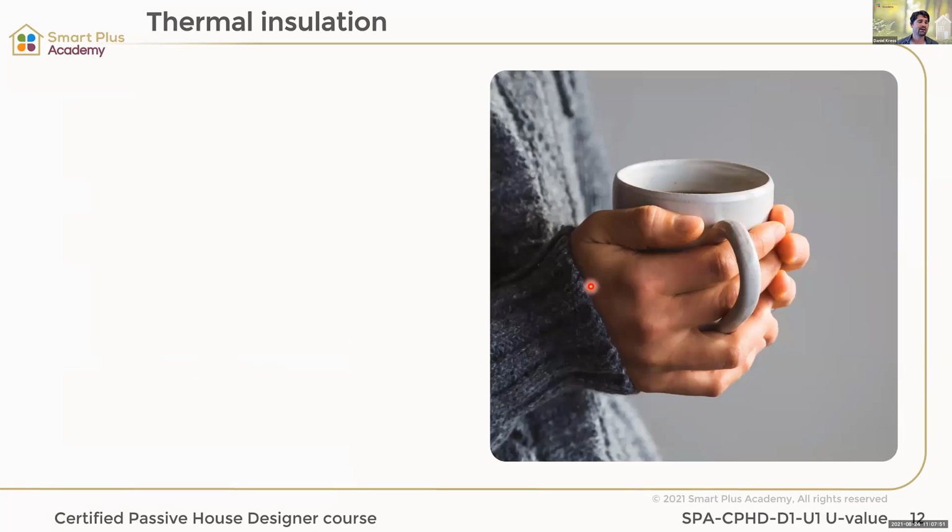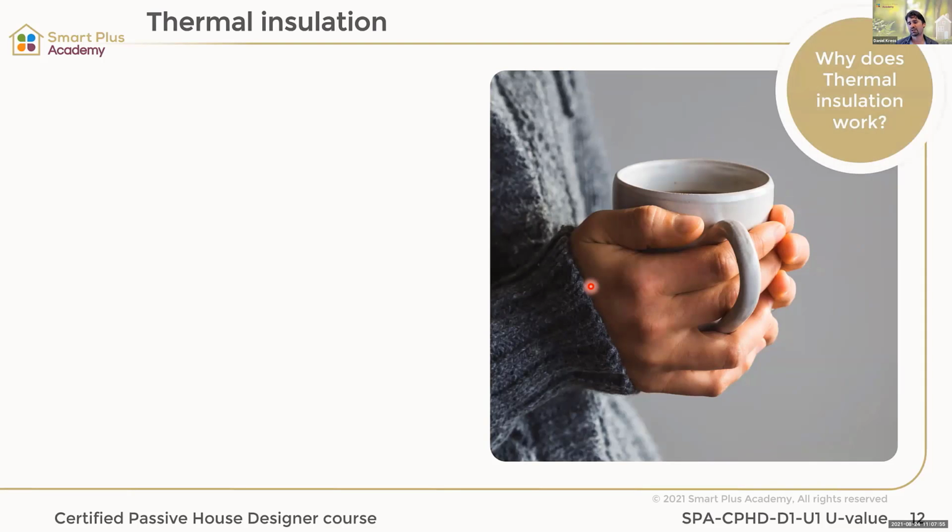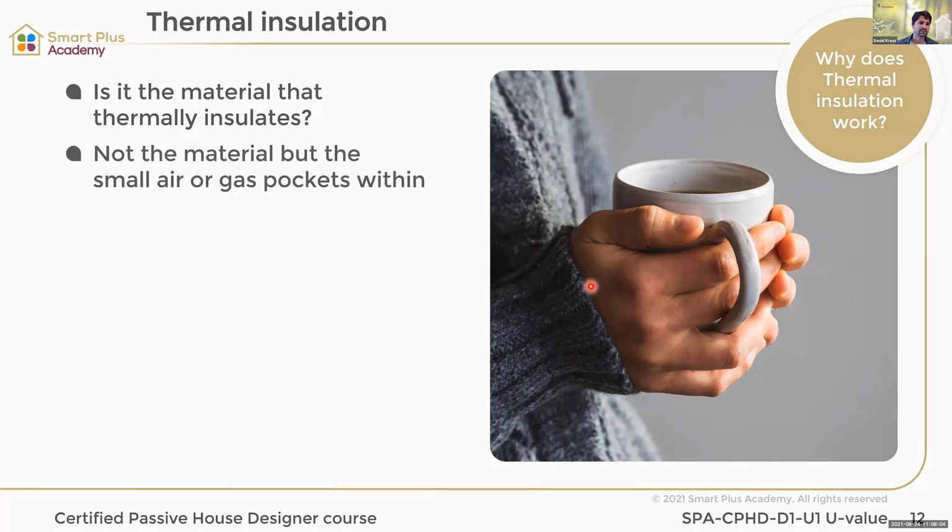Thermal insulation, why does it work? What is actually creating that thermal insulation? Is the material itself thermal insulation? Most of the time it's not. It's not the material, but it's the small air pockets and gaps in the material.